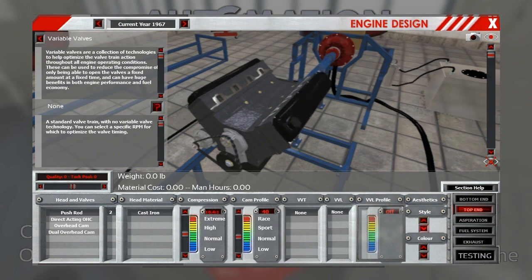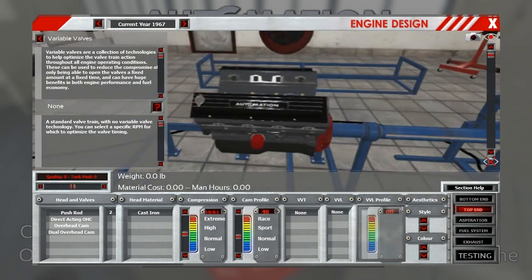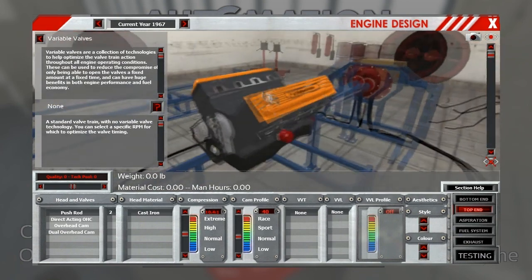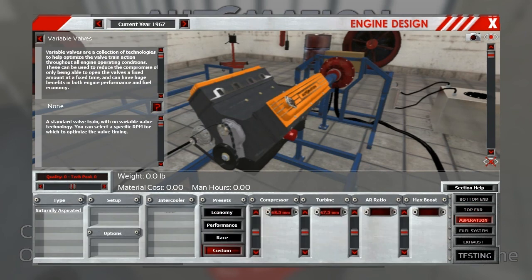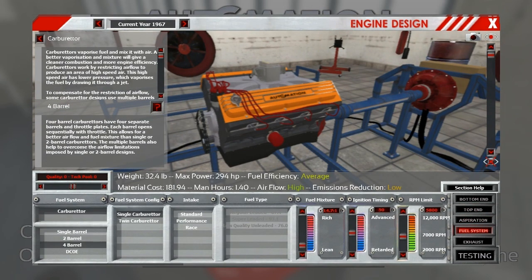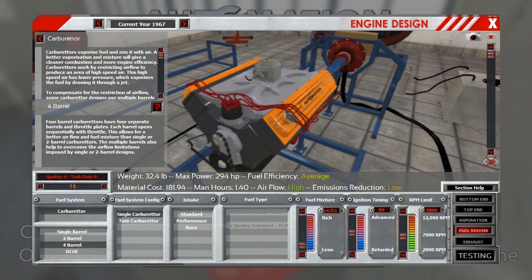Valve covers are pretty similar to that. Finned would probably be the best. And is there an orange? Yeah, that seems about right, the orange one. Aspiration, obviously naturally aspirated. It's a carburetor with a 4-barrel. So this is the first build of ours in any of the episodes I've done, I believe, with a carburetor. So there's something. Single carburetor.